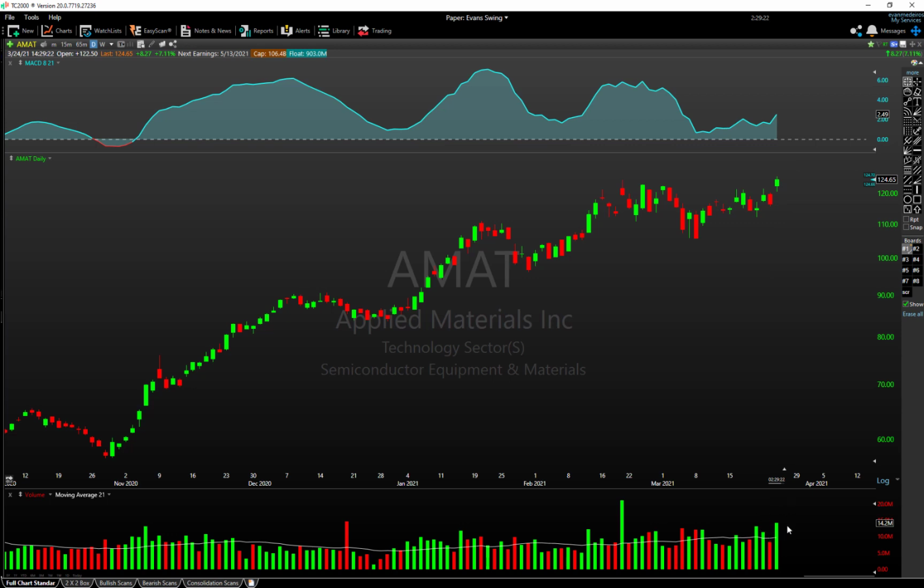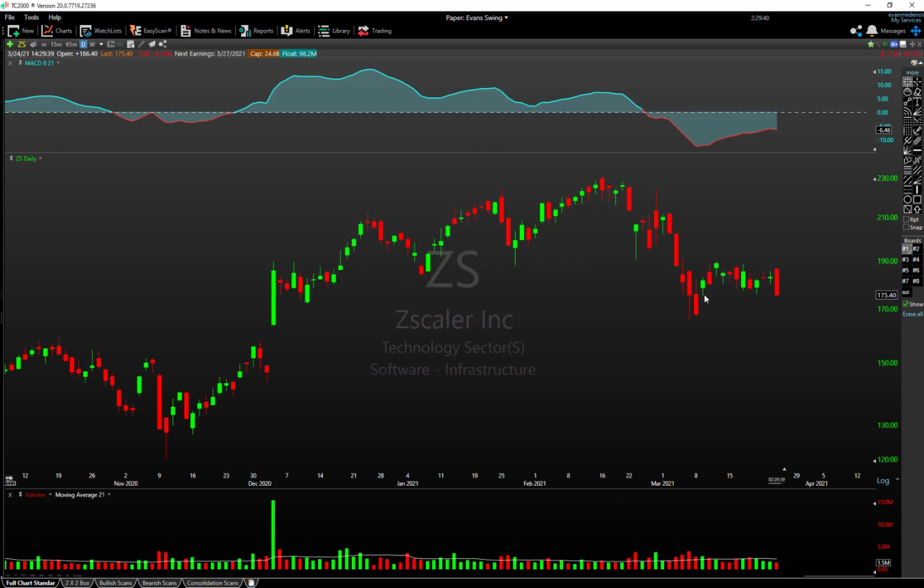Recording this a few hours before the market closes, and you can already see we're running 130% of the average daily volume. So this is going to be a high volume sort of breakout here, and this one looks pretty good. So AMAT, that's our first name there, hitting our 52-week high scan, hitting our fresh breakout scan, hitting multiple scans of ours.